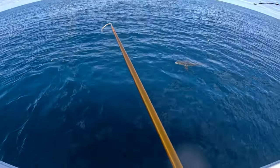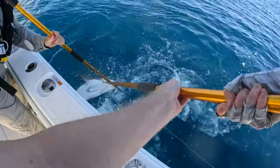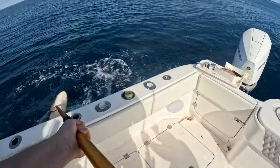Another hard fighting fish that has been around a lot lately has been the cobia. From my own experience and talking with other local captains, the cobia bite this season has been the best it's been in over 10 years.